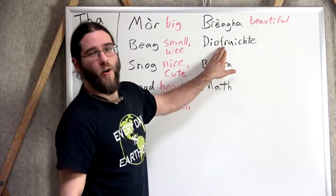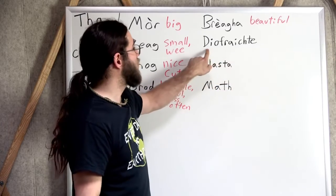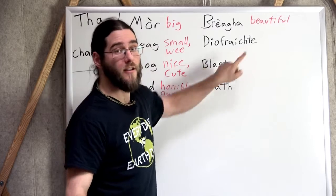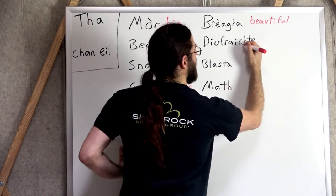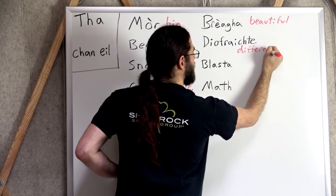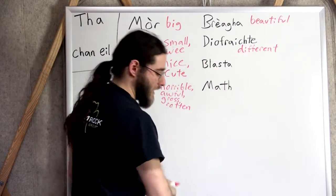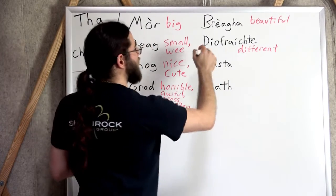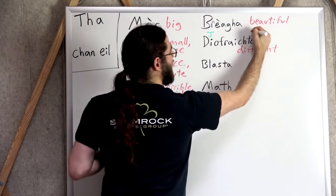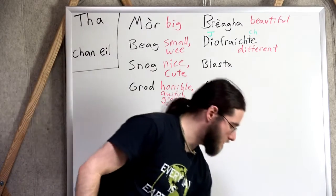This horrible looking word, gifricha. It means different. Yeah, so this DI makes a kind of a J sound here. Gifricha. And TE on the end, that makes a ch sound.